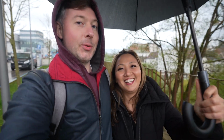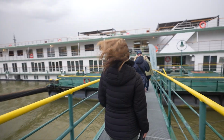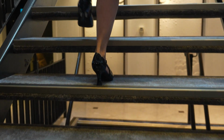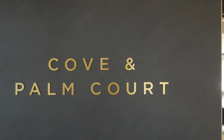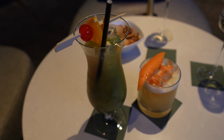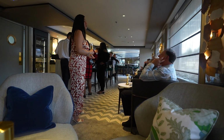Our tour of the city concludes here, so we're going back to the boat. Let's go to my favorite spot. We're having some pre-dinner cocktails. Dinner with everyone else.